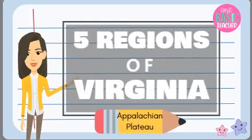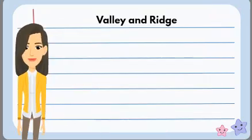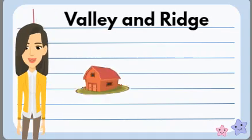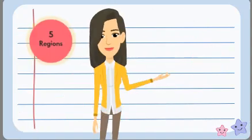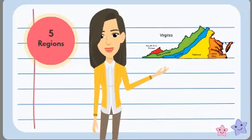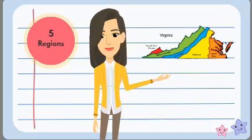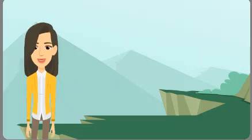In this episode, we're going to learn about one of the 5 regions of Virginia, the Appalachian Plateau. In our last episode, we talked about the Valley and Ridge region, which has farms, cows, and chickens. There are 5 regions in Virginia that have their own fun features. And in this 5-part series, we're going to learn about each one. In this episode, we are going to learn about the next region called the Appalachian Plateau.